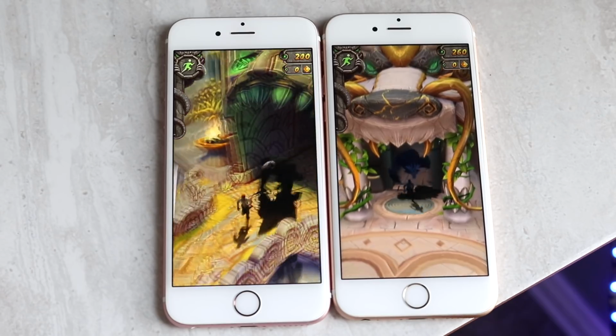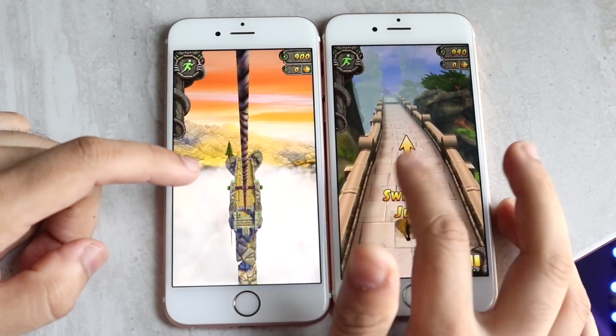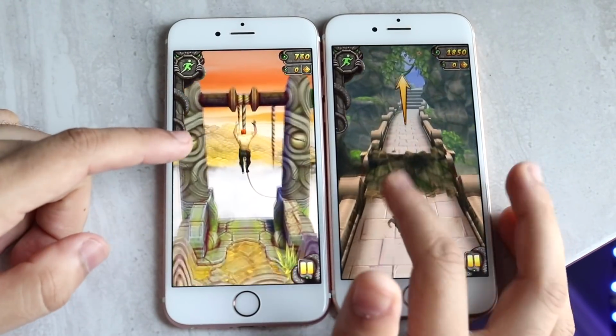So let's get into some gameplay, see if they're stuttering one or the other. And it doesn't really look like it. iOS 14 kind of stuttered in the beginning, which was kind of weird, but they both kind of fixed it towards the end, which I think is a good thing. And as you can see, they're both about the same for the most part.